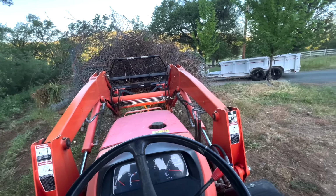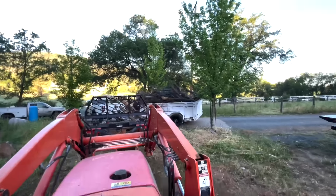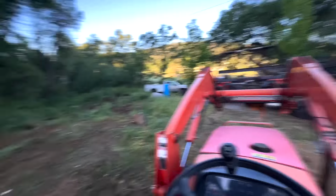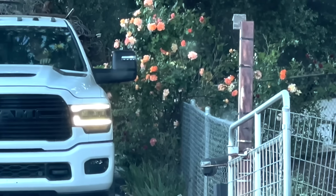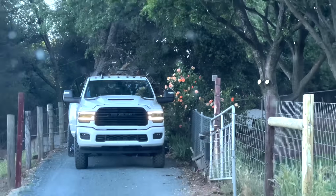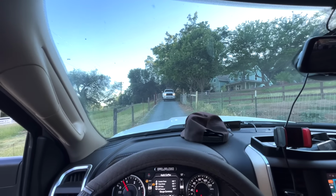Alright. Too far. Oh, no. I thought that was a snake with a shovel handle. That's funny. Somehow we got that Mexican on there. And now we gotta get this up on there. And a tiller. Yeah, what happened to the rose bushes? I just took them out with some scrap.